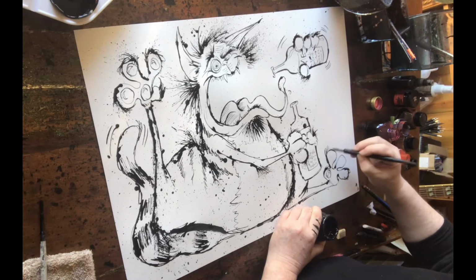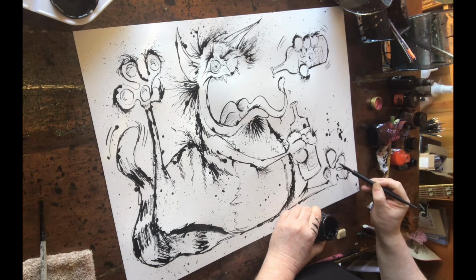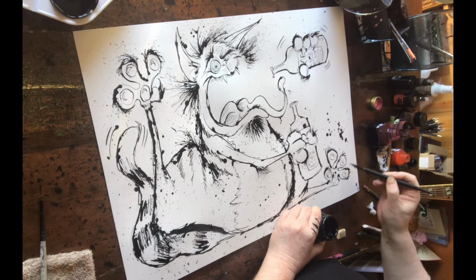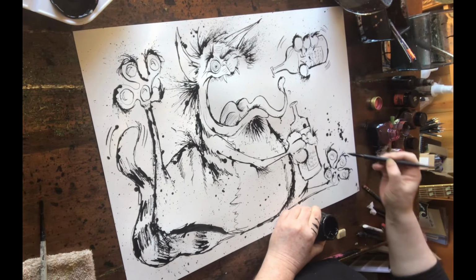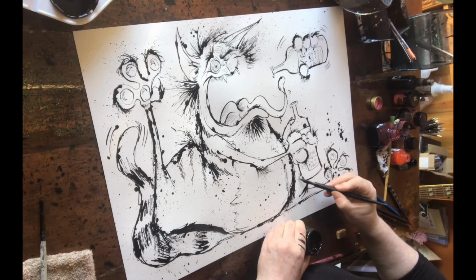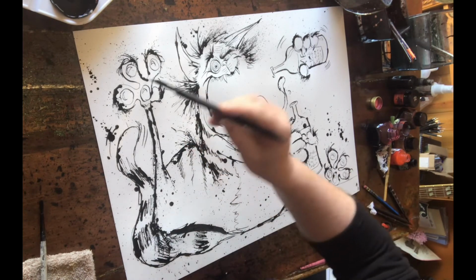That's his little paw. These little pads on the bottom of his feet. We need those, don't we? Cool. Cool, I like that. That's his leg there. Ooh, I like that. That's looking really nice. Oh, I didn't do any claws on this.